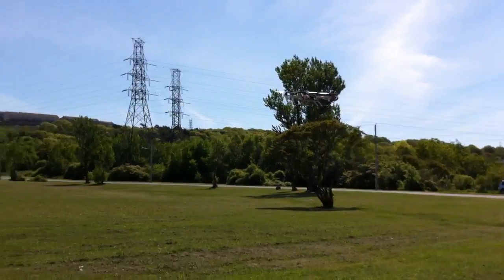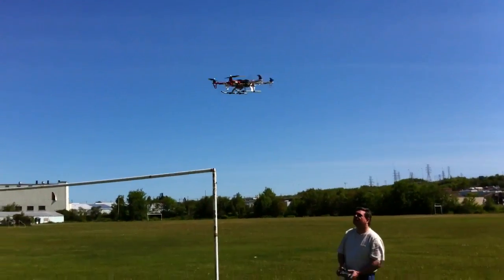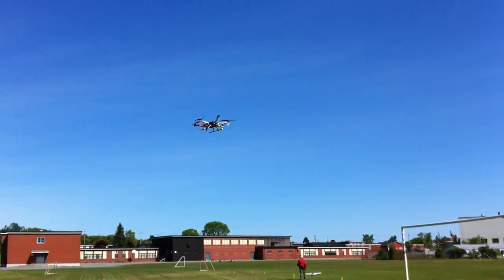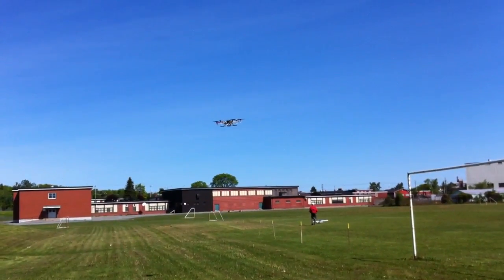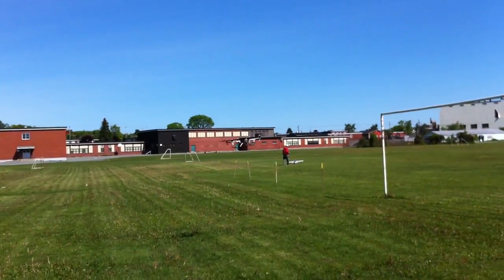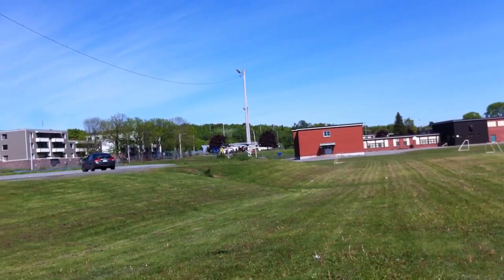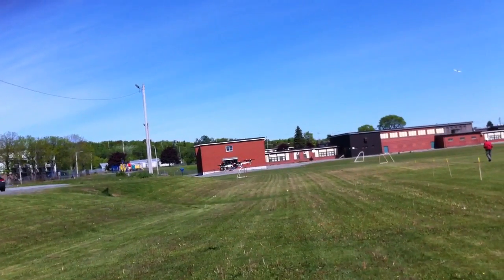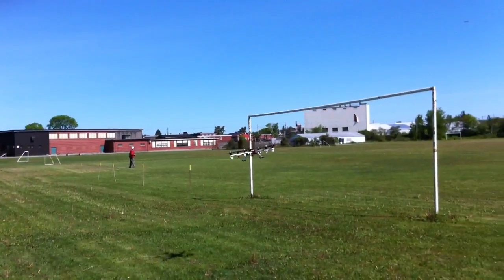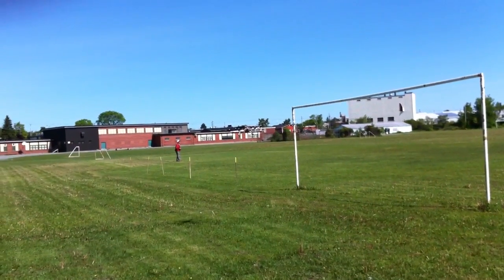If you come this way, the sun makes it really difficult. It's very stable. Barely touching the throttle at all.